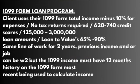This one, I love this product. So if you're a 1099 employee and you have at least 12 months history doing the same thing with a 12-month history of pay on that 1099 form, and maybe you had W-2 income before that, as long as it's the same line of work, I only need that 12-month history on that 1099 loan program. So I can take that. We're going to take the total income on that. We don't require tax returns on this product either. So we're going to deduct 10% for expenses off of that total 1099 form figure. So if it's 150 grand, we're going to minus off 10%, and we use the rest of that to qualify you to buy a house.